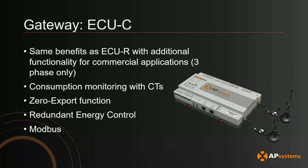ECU-C, all the same benefits of the ECU-R with some additional capability because it's designed for commercial applications. We have the consumption monitoring with the use of CTs. It also has a zero export function for those markets that have the requirement where no energy can be exported to the grid. It's got redundant energy control and also Modbus communication.